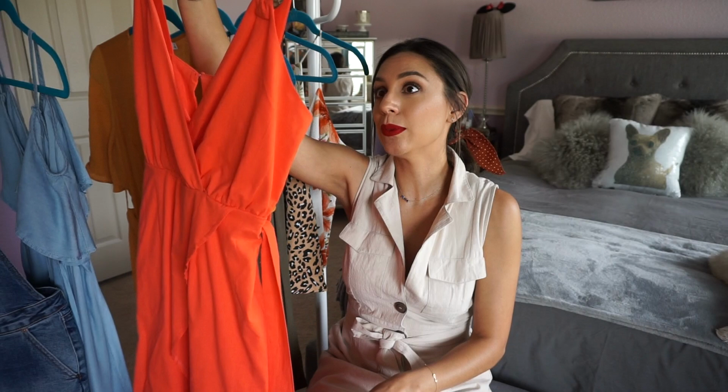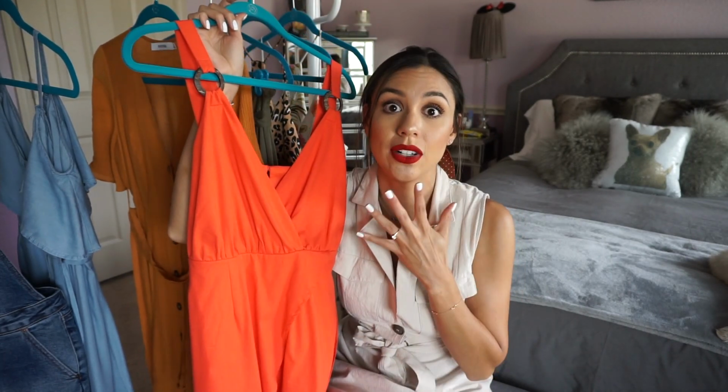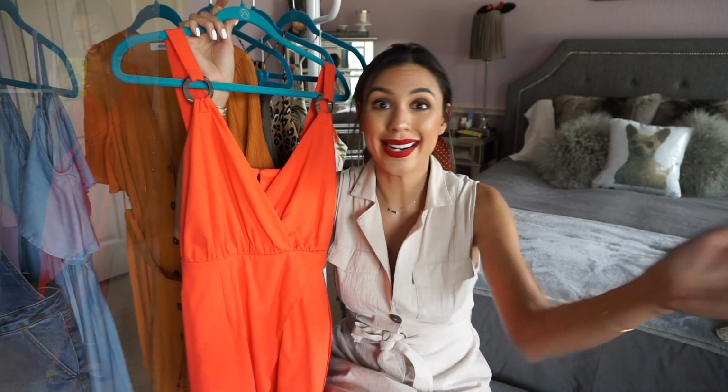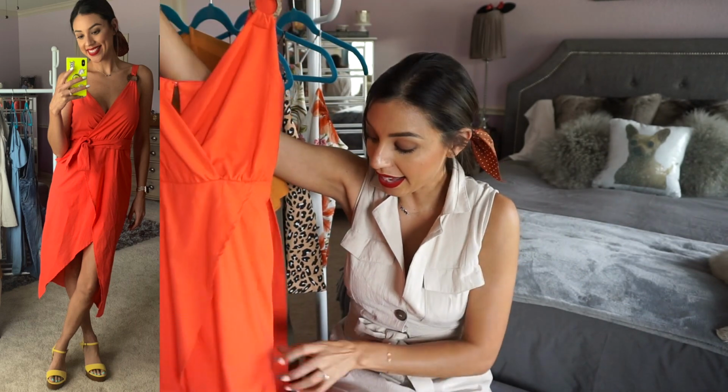Electric coral is one of the ways to my heart. I wish electric coral lipstick looked good on me. It makes my teeth look more yellow, but I make up for it in every other area of my life, like clothing. This is a high-low linen wrap dress.